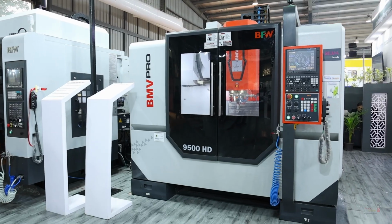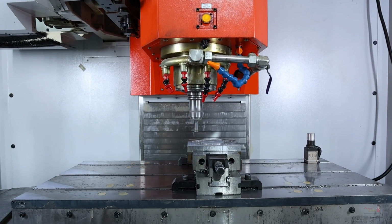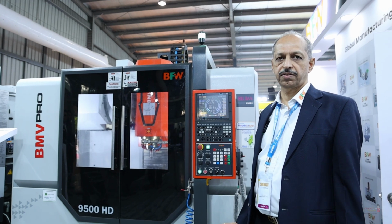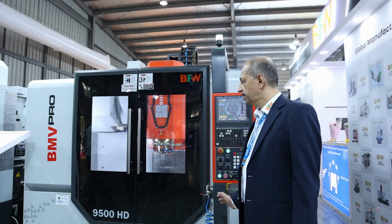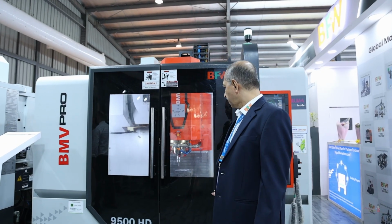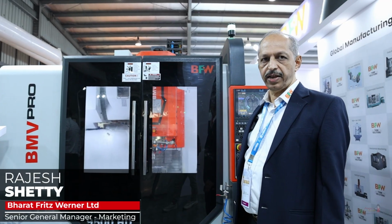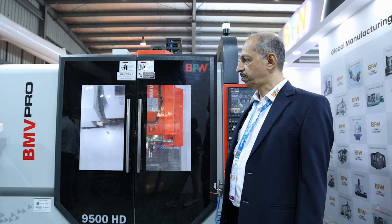This is a vertical machining center, BME Pro, 900 by 500. A very popular size which is used in tool rooms across Ahmedabad. That's why we have displayed this machine in here. And specifically designed for tool room applications for accommodating all kinds of jobs.